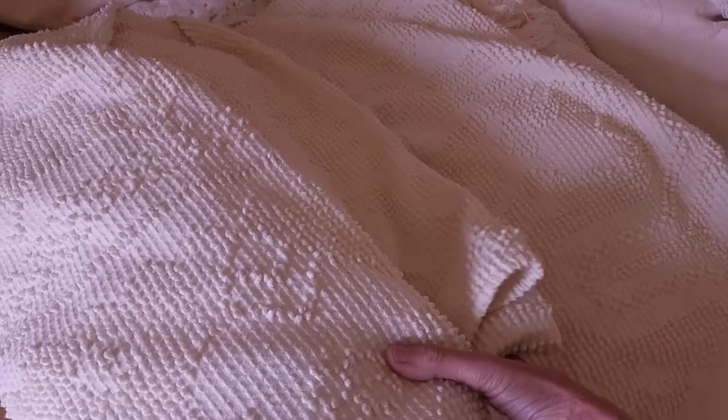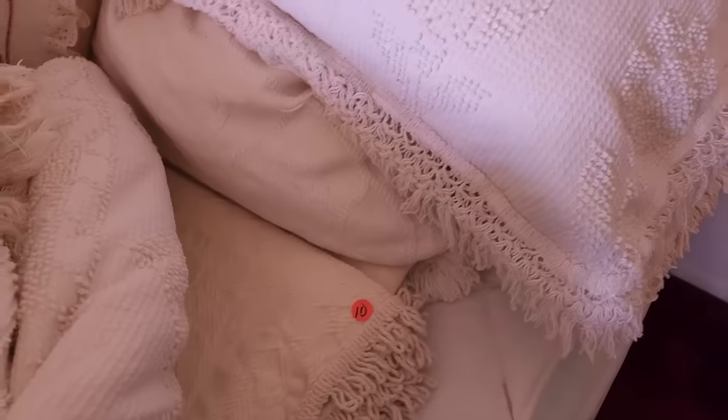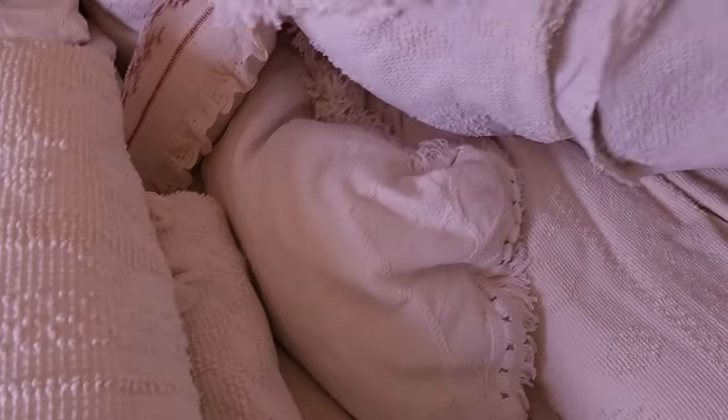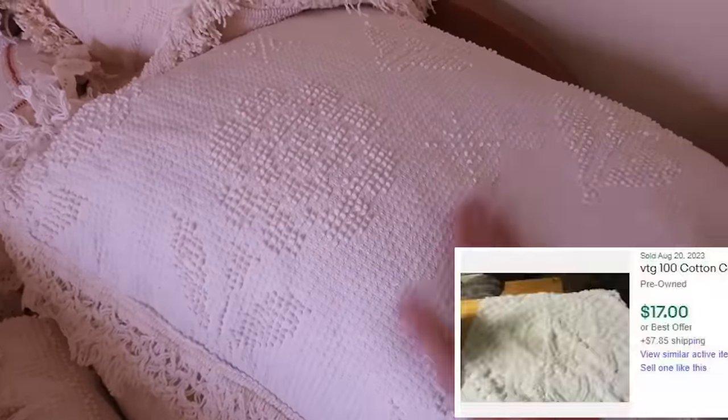Yes, of course, I'm going to take a peek at the chenille. But again, it's not something that I deal in. I know a lot of people do. These are in pretty good shape, too. So hopefully somebody comes and snags these. That one under there says 10. I don't see the price, but there's actually chenille pillow shams that go with it too. You don't see those very often.